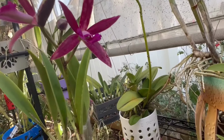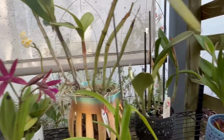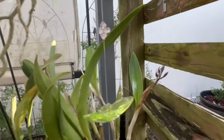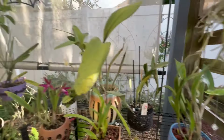This one's very fragrant as well. She's trying to do her thing. She usually has lots and lots of spots when she opens. And then the Booth Lee, which I think was open in the other video, I cut the spike off, and guess what? I'm getting more flowers. And I could never get mad about that, you guys.